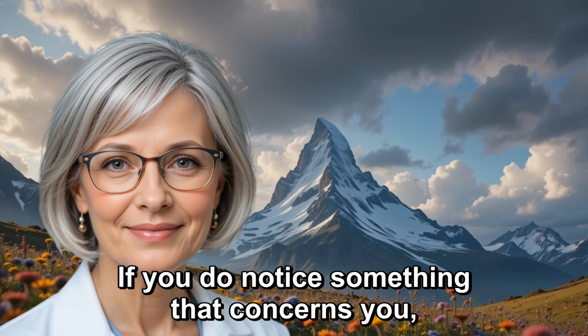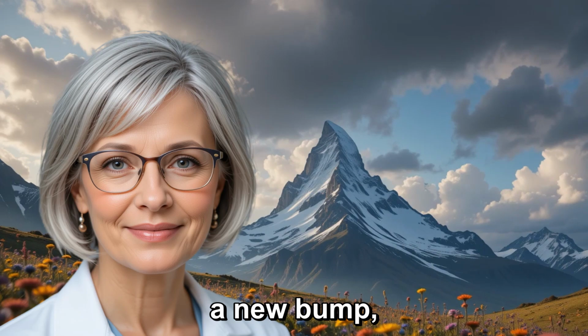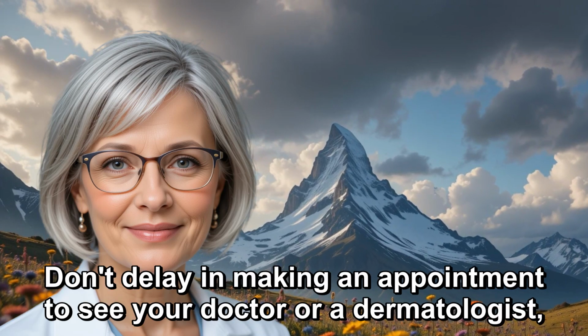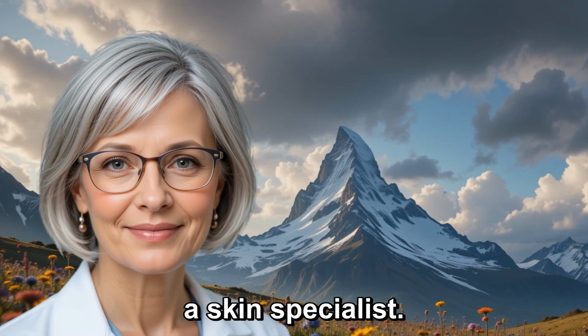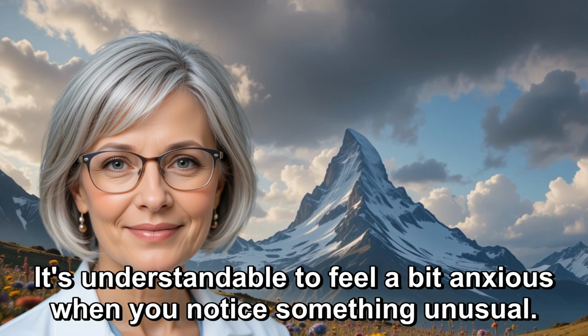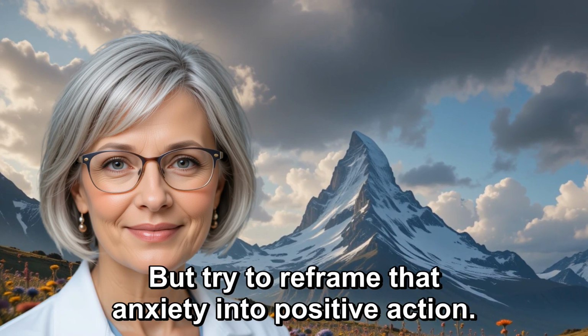If you do notice something that concerns you, maybe a mole that's changed, a new bump, or a sore that won't heal, don't delay in making an appointment to see your doctor or a dermatologist, a skin specialist. It's understandable to feel a bit anxious when you notice something unusual. But try to reframe that anxiety into positive action.